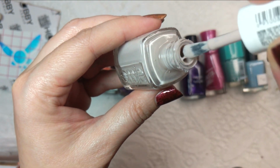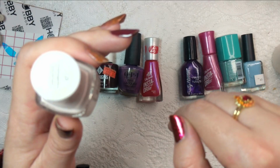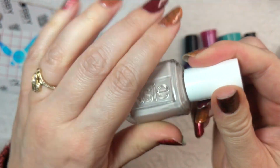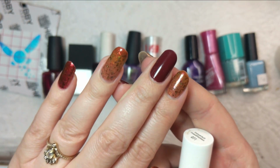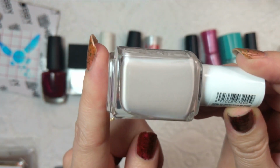I recently painted my nails with a Zoya. This is, I think, Zoya Pepper. Check the description down below if you want to for sure know the name. But I hate the skinny brushes on those Zoya bottles. They drive me absolutely nuts. In any case, this is a gorgeous color. I really like the tone of this.